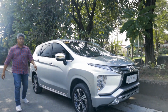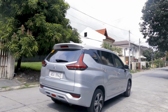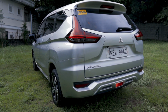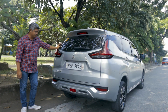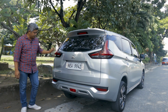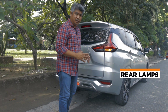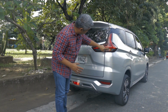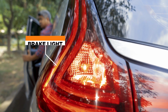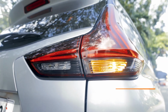Now over here at the back, this is keeping in style with the new models of this decade. So parang it's a shrunk down Montero Sport, if you ask me. So it's pretty Mitsubishi. Of course, we have the badge right here, Xpander. We actually turn on the rear lamps. This is LED. That's a fine touch. But this one, for the brake light, it's actually halogen. Halogen as well for the signal light.